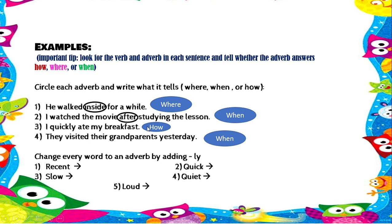I quickly ate my breakfast. How did I eat my breakfast? Quickly. So it talks about how my verb happened. They visited their grandparents yesterday. They visited when? Yes, yesterday. So look, these adverbs show different things: where, when, or how.